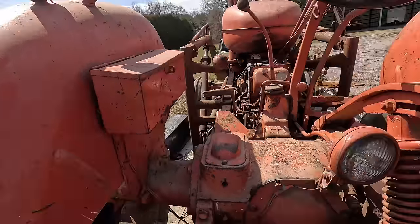It'll need a battery. Pretty much need completely rewired. They're pretty simple, so that's not too big a deal. I didn't even really try the brakes on this thing. They're out there quite a ways, but I'm guessing there's plenty of adjustment left. It's really a pretty tight tractor. No real goodies in the toolbox. It's missing a wheel lock, and I was hoping that would be in there, but it's not.